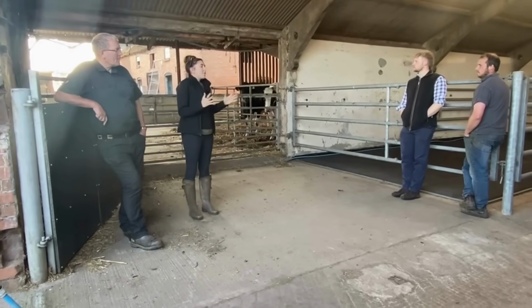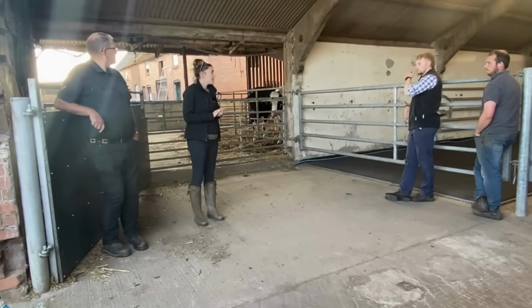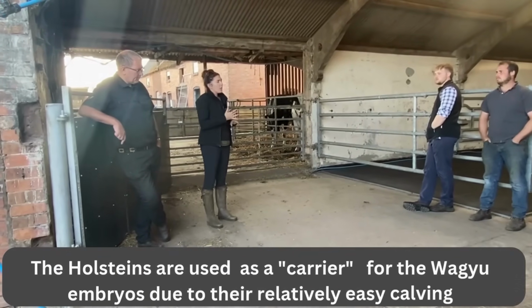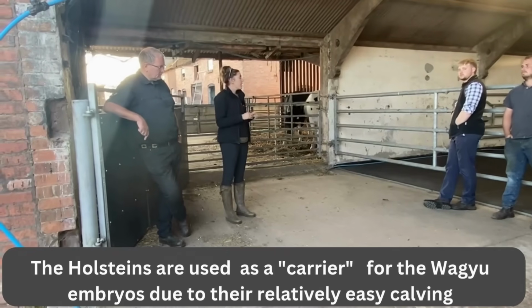So we have capacity for about 180 Holsteins here on site. We're currently running below that. I think we've got about 60 head of Holsteins. We bring them in at about 9 to 11 months old. We used to source through a company that would buy them all in for us. We then went to working with individual dairy farms.